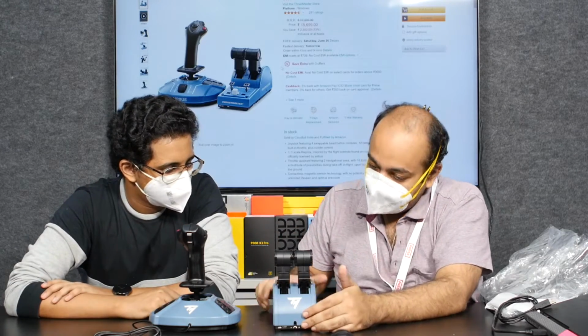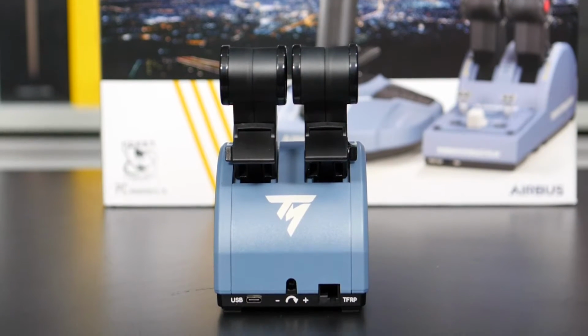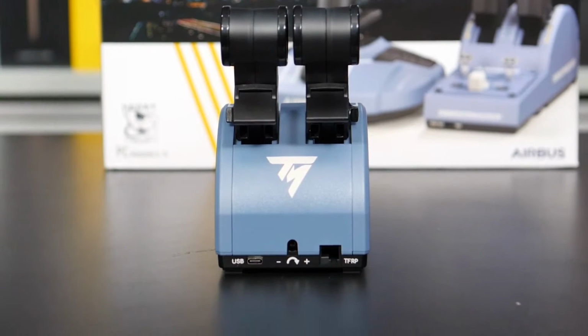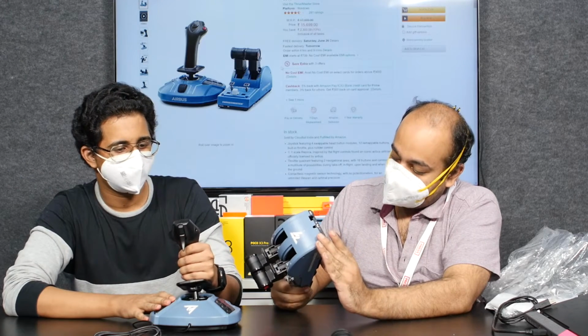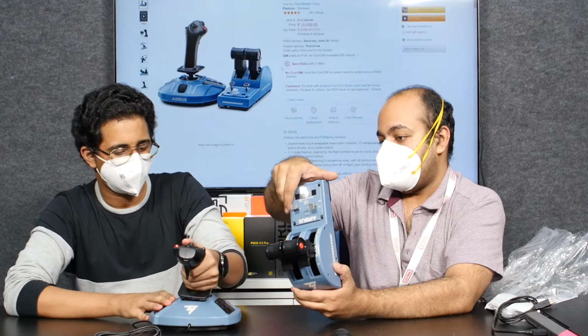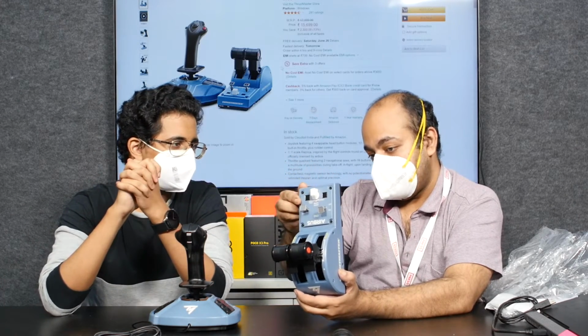Wow, looks amazing. Although it's plasticky, the build is not metal. I would have liked metal. It's really high quality plastic. These are very high quality, great engineering. Even though it's plastic, it's okay. TCA Quadrant Airbus edition, 5 volt, 250 milliamperes.